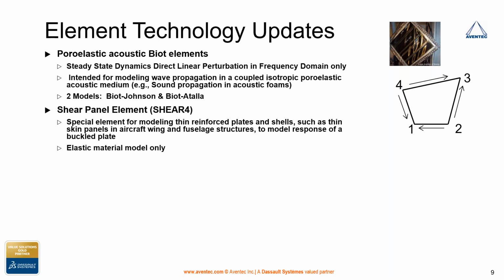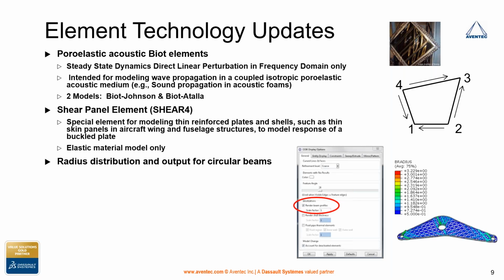Shear panel elements have been also added and labeled as SHEAR4 with 4 nodes. These are special elements for modeling thin reinforced plates and shells, such as thin skin plates for aircraft wing and fuselage structures to model the response of a buckled plate, for example. However, these elements can support elastic material models only.